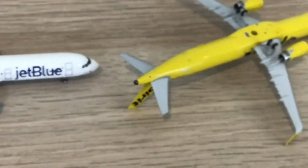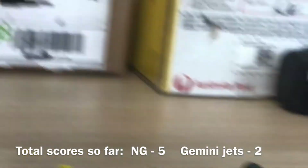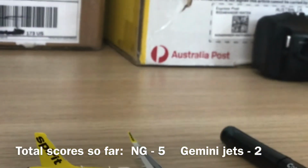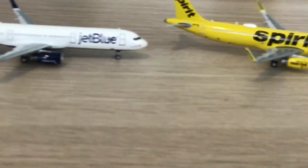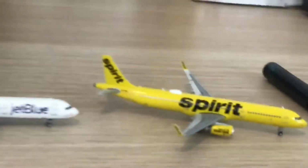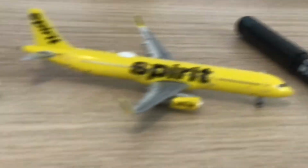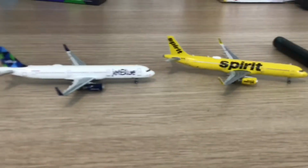which leads me to come to the conclusion that NG models get that point, and I believe they win it, 6-2 or something like that. So I believe that does conclude this video. The conclusion of this video is that NG models have pretty much nailed the A321 mold. Just a few things they could improve on, like with the landing gear, I think. But Gemini Jets, although I love the plane because of the livery, it's not so much when it comes to the detail and everything. So NG's got to win this.